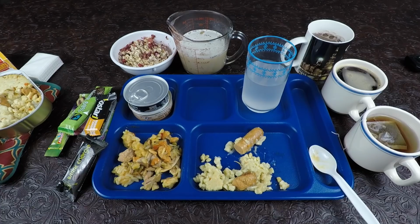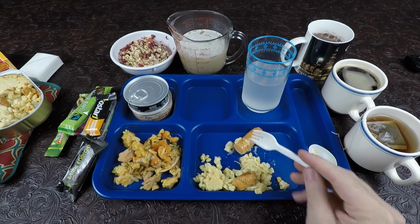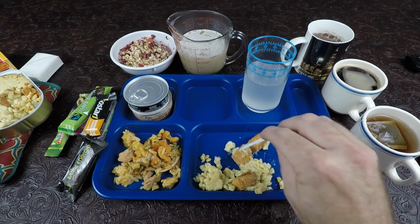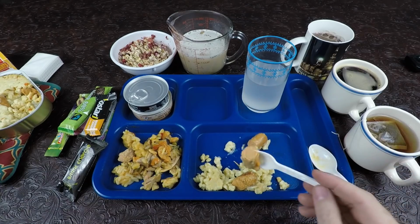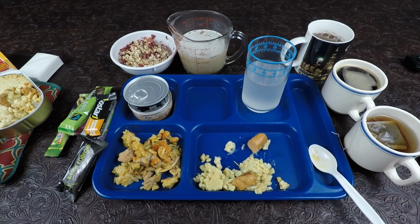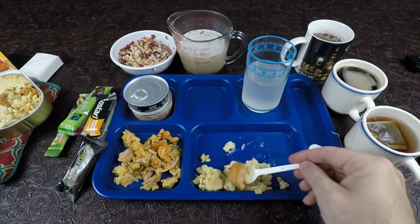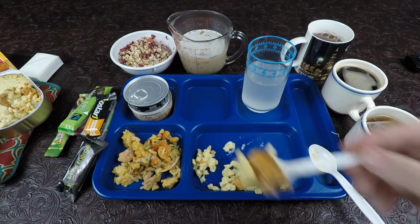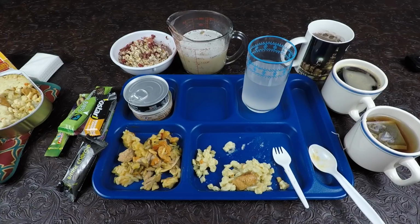Piece of the hot dog or sausage. The sausage is very tender, like a Vienna sausage, but it doesn't taste like that. Slightly smoky. It's very rich, too. It tastes like a dish that's been made in a restaurant or at home. It doesn't taste like something out of a can.